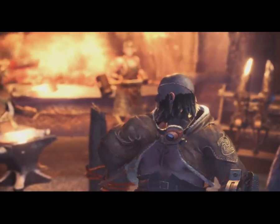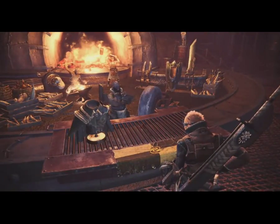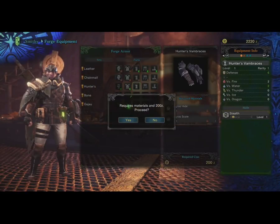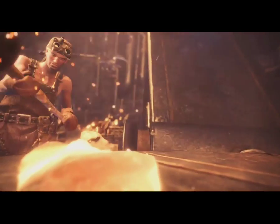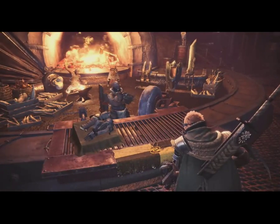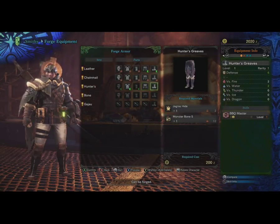I'm a little bit worried about the hides. We may have to go hunting. Oh, we're almost at the entire set. Can we skip hunting? Nope. Look, it's not overly long, I suppose. Oh, it looks like we can just make enough for all of them.